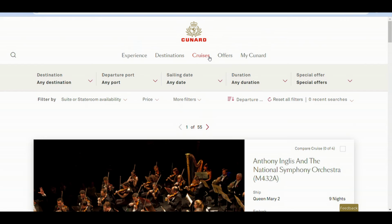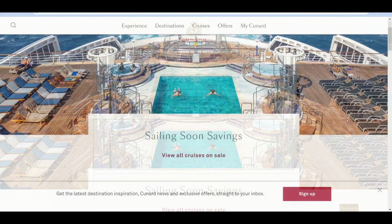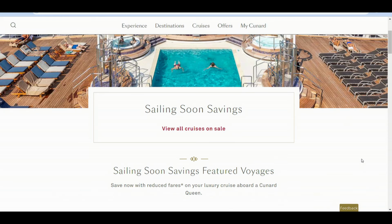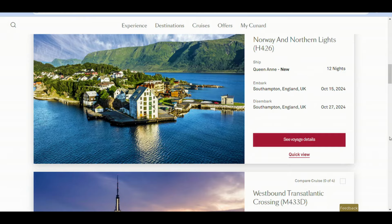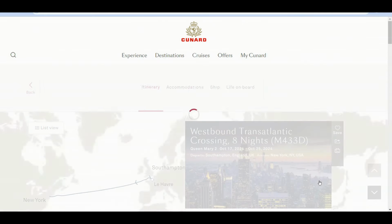First of all, I found my cruise by going to the Cunard website and shopping under their Sailing Soon savings. If you go to their website, click Offers, there is a Sailing Soon option. That's where you're going to scroll if you're shopping for a bargain at the last minute. And that's what I did with this cruise. For example, here are cruises to Norway. Now here's an amazing deal. This cruise leaves in 2 weeks. It is a westbound transatlantic on the Queen Mary II.